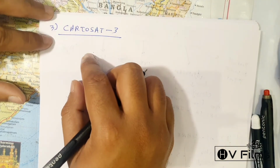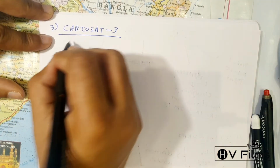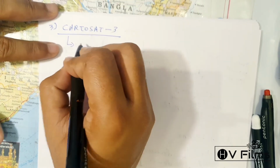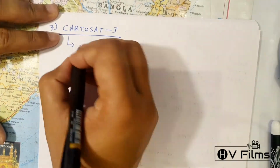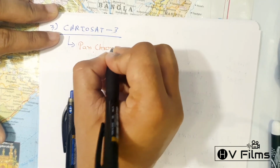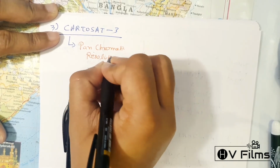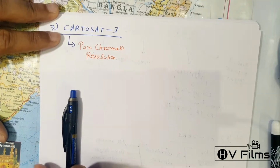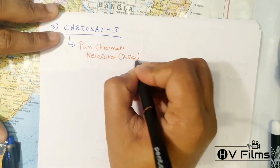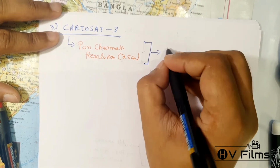So the cartography satellites, these are also at the range of the 800 and 600 kilometers, and it has one thing that's important, that is a panchromatic resolution. So you can remember this word, that it uses a panchromatic resolution, and which is of 25 centimeter, and at present this one is actually highest in the world.